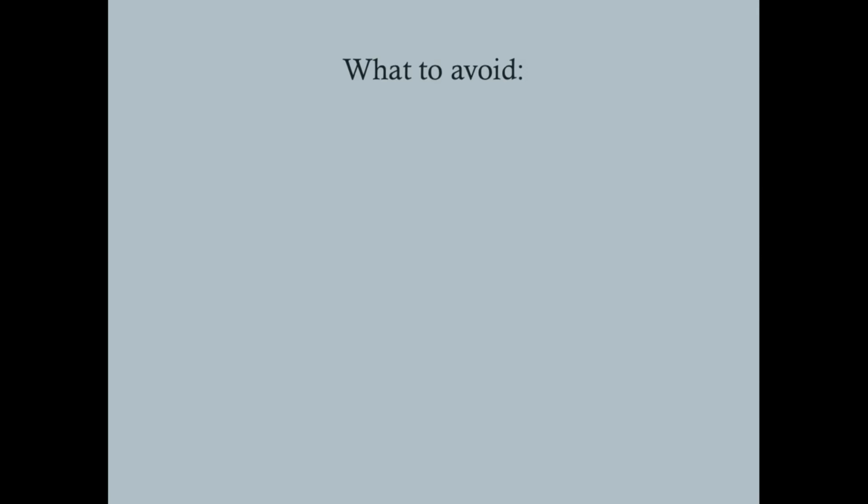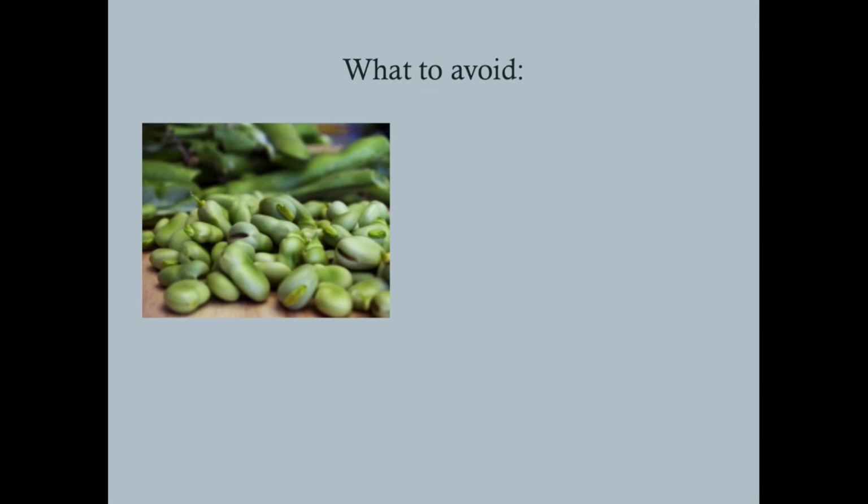Okay, so what do we want to avoid? I like pictures. At least pictures for things that are difficult to remember. And the foods are difficult to remember because they don't really show any apparent similarity amongst them. So remember, we want to avoid fava beans. Probably not going to get this on the test because it's so obvious. One of the old names for G6PD deficiency is favism. Fava beans are eaten a lot in the Mediterranean, Middle East. Not so much in the US though.